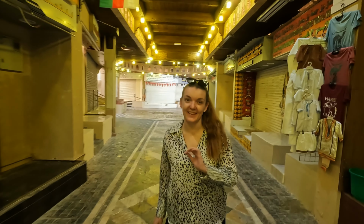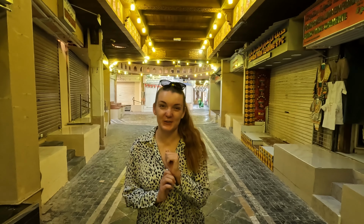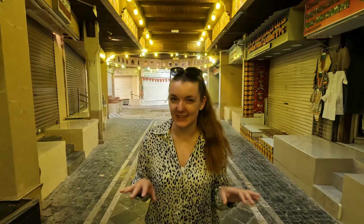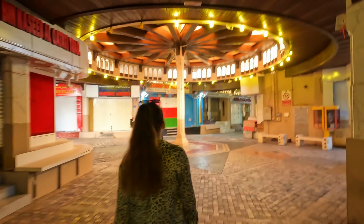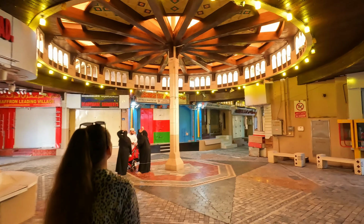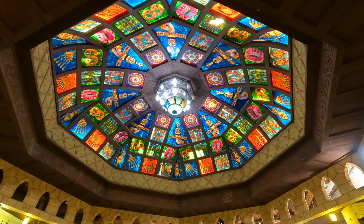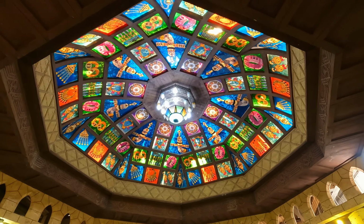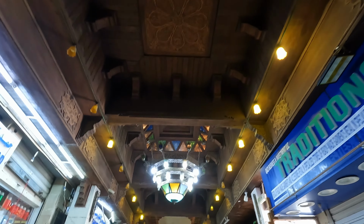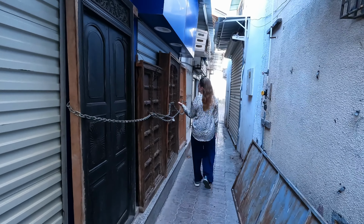In the morning, not a lot of shops are open. So if we were you, we would come here in the evening. However, we will be working in the evening, so that's our option. Even without many stores being open, this souk is very beautiful, with unique ceilings and narrow paths through product stalls. It's really well preserved, having in mind that it's more than 200 years old.